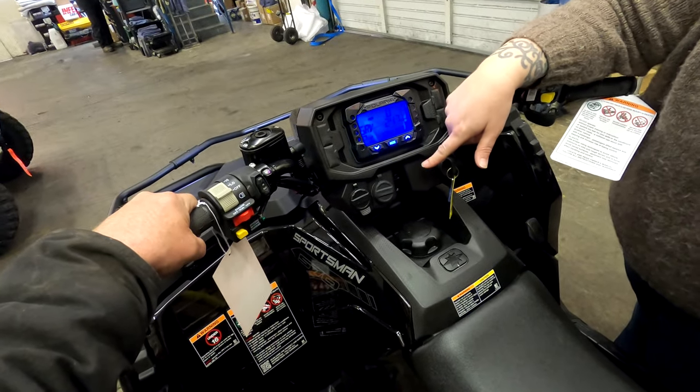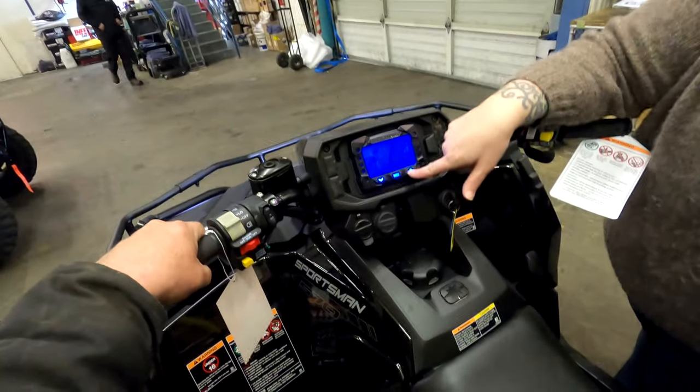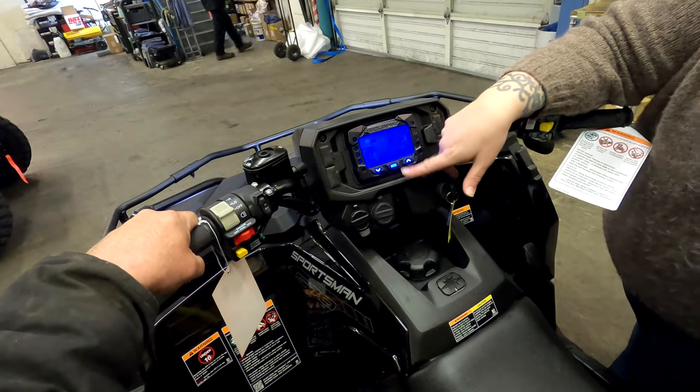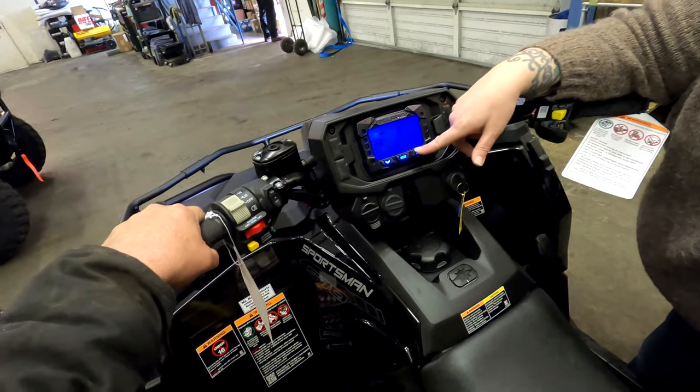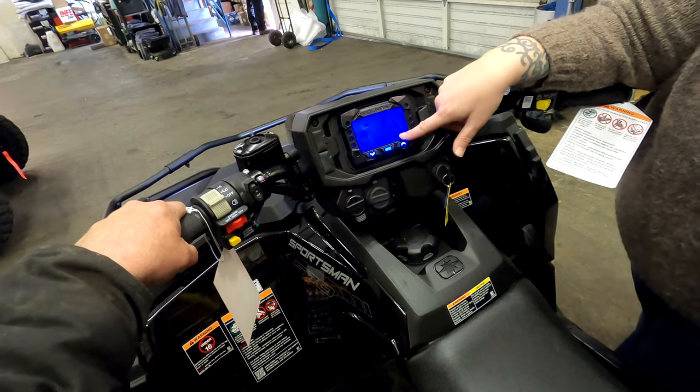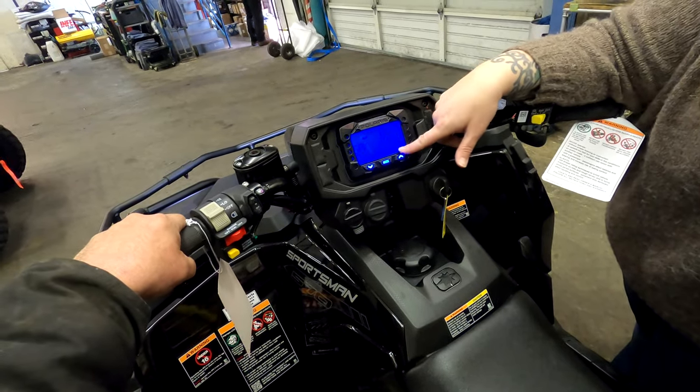Polaris does have a nice little service countdown clock here to your first service, which is going to be your oil change. They want you to change your oil in 25 hours or 500 miles, whichever comes first. And we will do that quicker. Yep, and so that little wrench will pop up on your dash and let you know that it's time for you to do your first service.